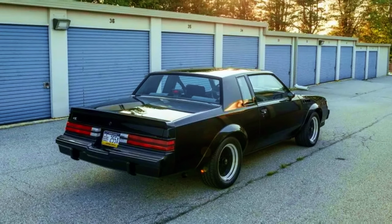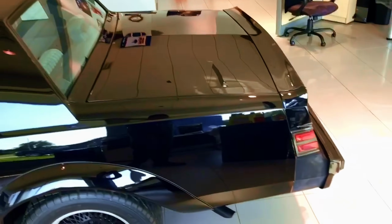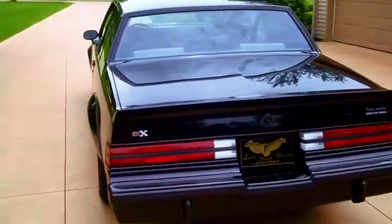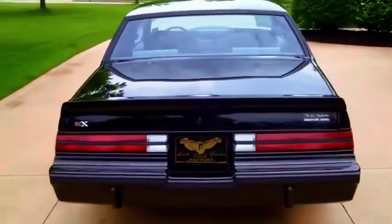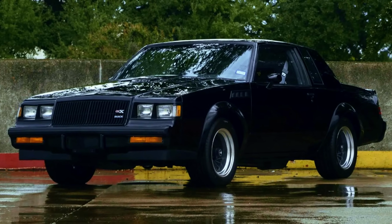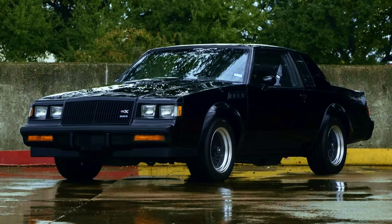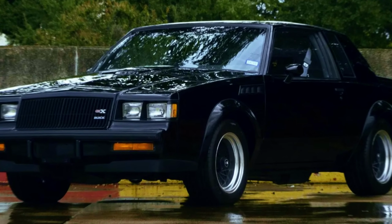The GNX looked like it came out of a science fiction dystopia. Painted exclusively in glossy black, the car had no flashy badging or bright work, just blacked-out trim, fender flares, and functional fender vents for heat extraction. It sat on 16-inch mesh-style wheels wrapped in beefy Goodyear Gatorback tires.